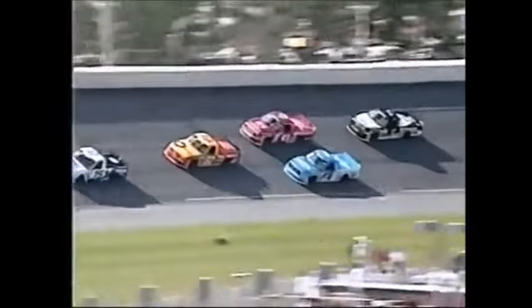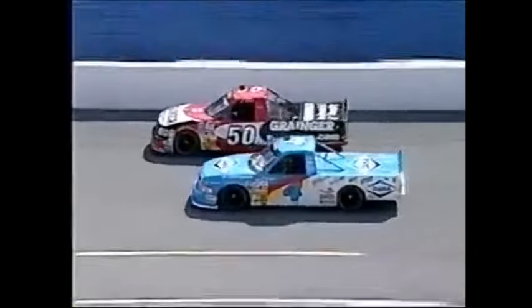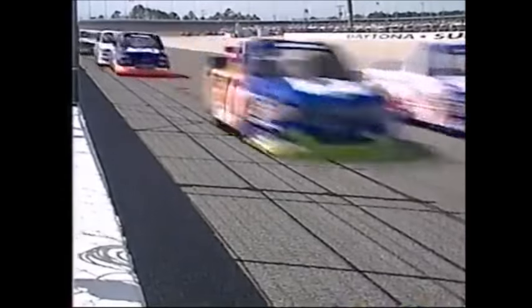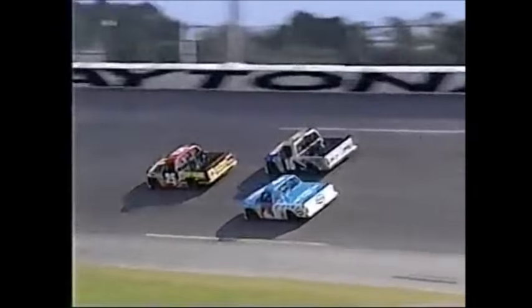Jack Sprague, bad start, got a little loose. I think when he nailed the throttle, the rear tire spun or someone got in the back of it. Meanwhile, you see Steve Grissom going by the 4 of Bobby Hamilton, and Hamilton has trouble in the 4 truck, or is he just hung out to dry? He's going backwards, that's for sure. He is alone, cannot find any help. Bobby Hamilton has dropped about 10 positions just that quickly.